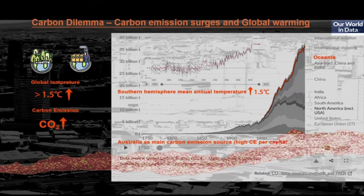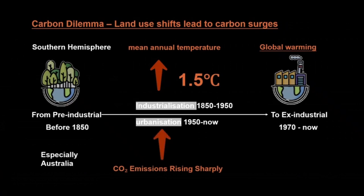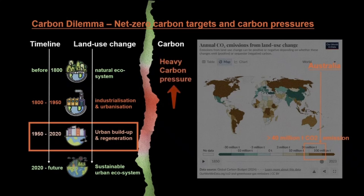The carbon emissions from industrialization and urbanization have raised global temperatures and intensified the climate impact worldwide. Changing land uses, especially in the post-industry era, significantly drive up emissions, an overlooked but critical factor. We've entered the stage of urban renewal, yet achieving carbon neutrality and net zero communities intensifies pressure. This global mapping shows how significantly Australia contributes through land use change.